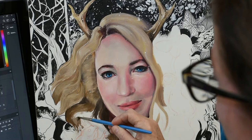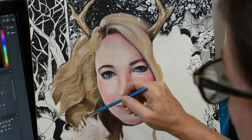Still working in layers, if you will, so that I get the background painted around some of the other more foreground elements.